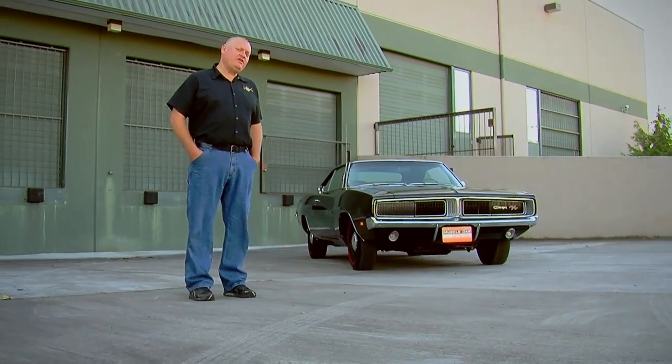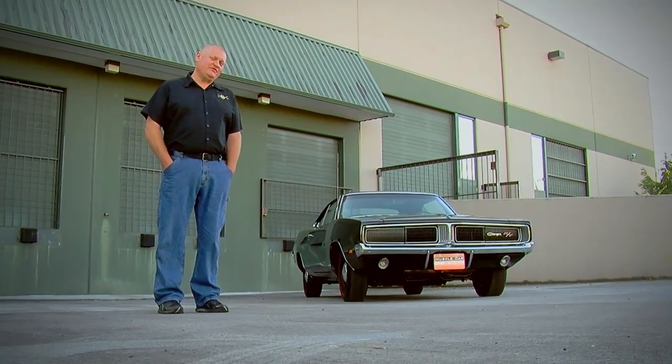1969 Dodge Charger RT with a 426 Hemi in black. It's Muscle Car of the Week.